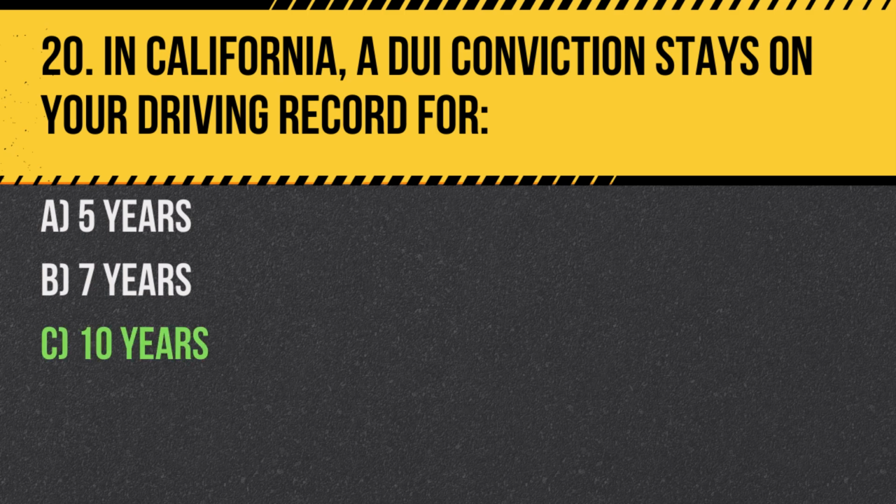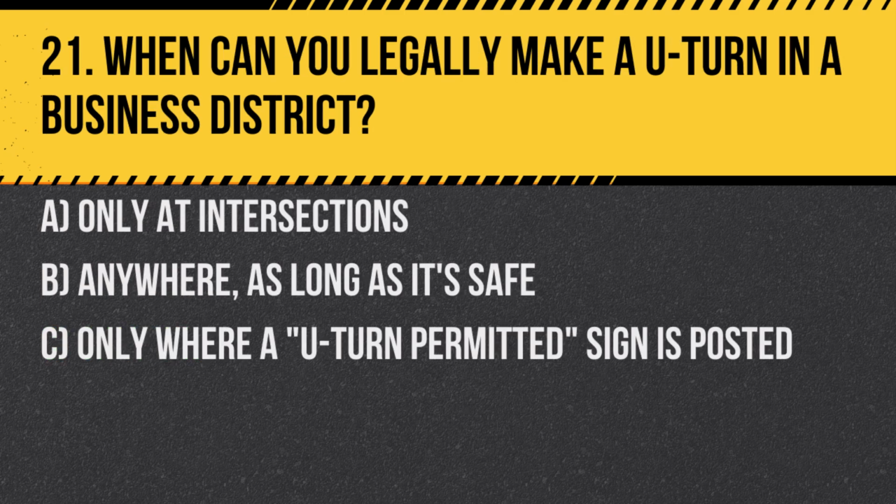Answer. C. 10 years. Driving under the influence convictions remain on your record for a decade. Question 21. When can you legally make a U-turn in a business district? A. Only at intersections. B. Anywhere as long as it's safe. C. Only where a U-turn permitted sign is posted. Answer. A. Only at intersections. U-turns in business districts are typically only legal at intersections or designated openings.